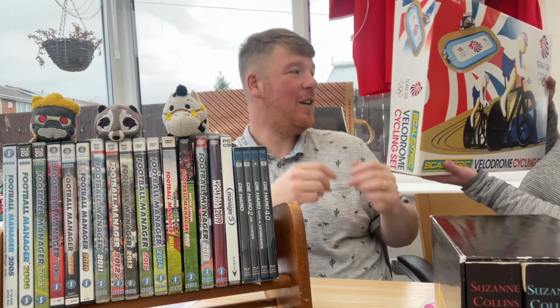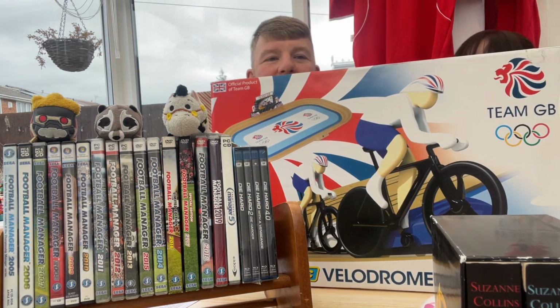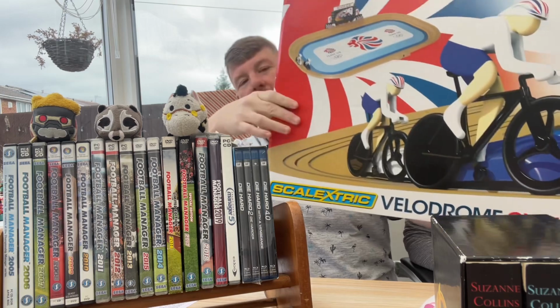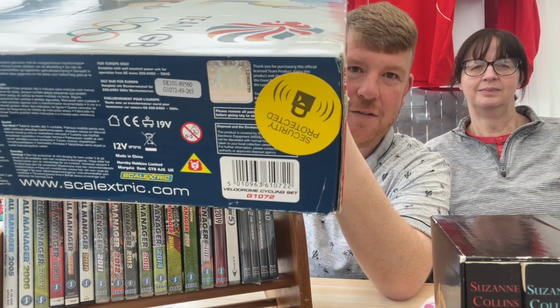When I was in the charity shop buying some Olympic merchandise, which is behind us, I've been dying to break this bad boy out since we started filming. So I paid £10 for this, and this is a Ski Electric Velodrome 2012 Team GB London Olympics cycling set. It's official because it's got the official logo on there. You're going to see that flashing logo.